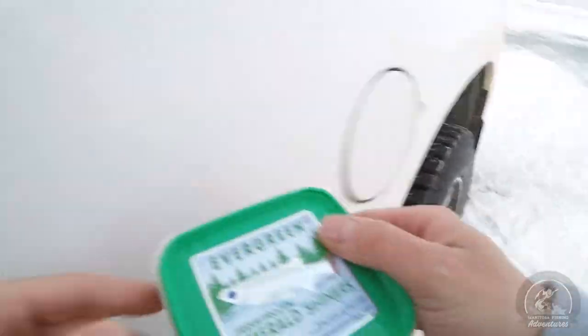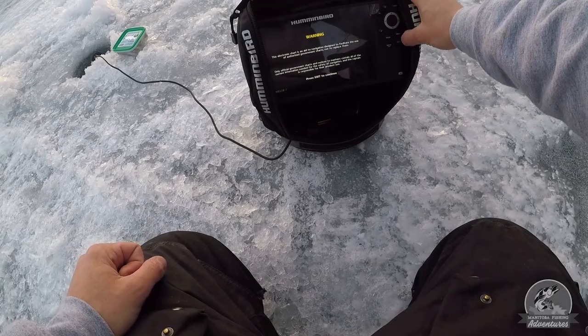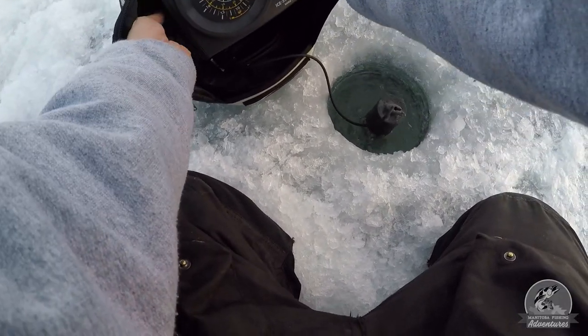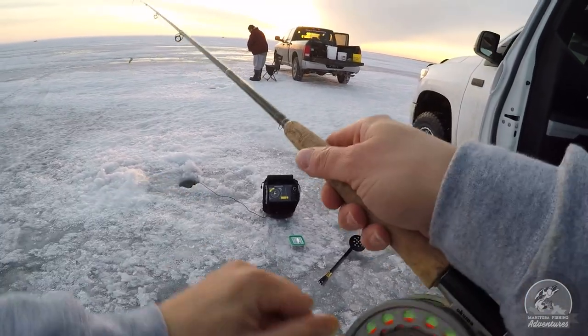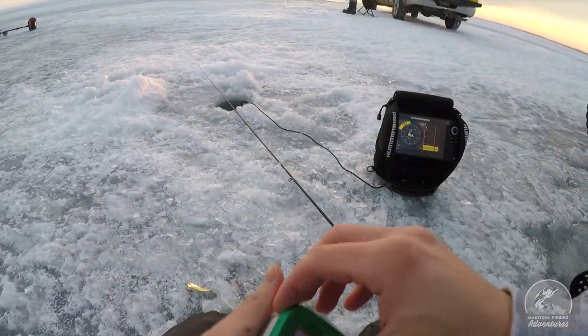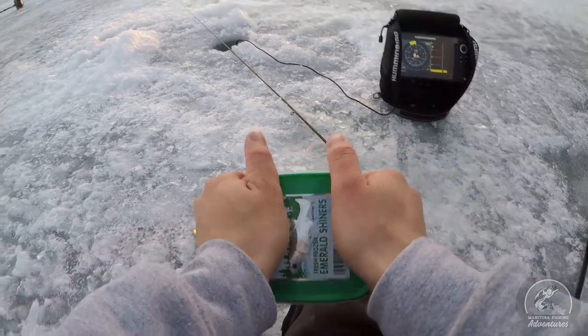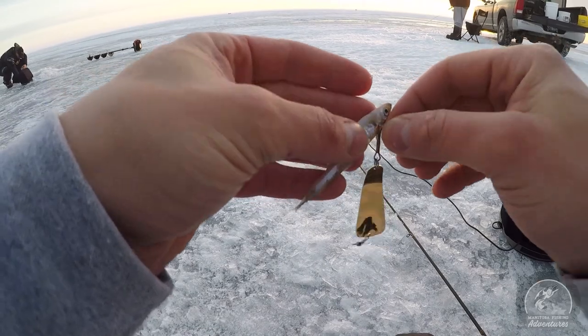Great. Minnows. Flasher. Other flasher. Last time I put my thing down, there was already a mark. All right. Tip it off with a piece of minnow. I might snag one for the other one. I'm going to try rattle bait first, but if I don't, I will grab one.